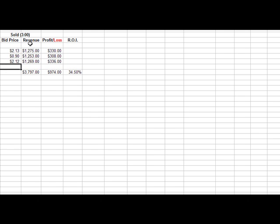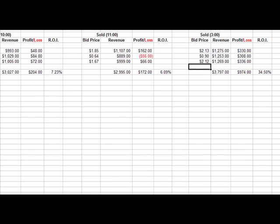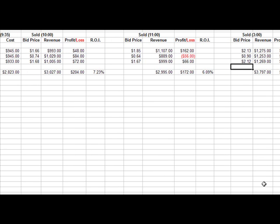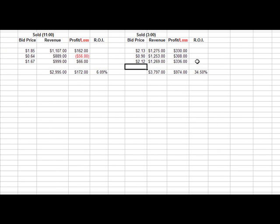There we go. At 3 o'clock, there's a 3 o'clock bell. You can hear it ringing. We made $974 profit, or 34.5% return on investment. And compare the times. At 11, it was a 6.09%, and at 10 o'clock, it was a 7.23%. So clearly, patience has paid off today. 34.5% return on investment. I'd say that was a pretty good day.